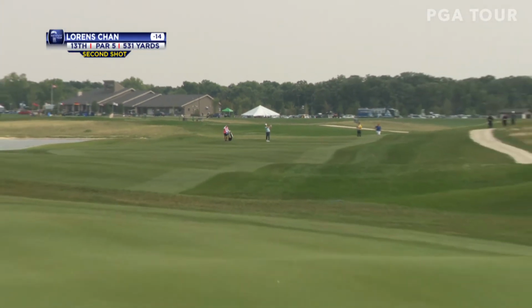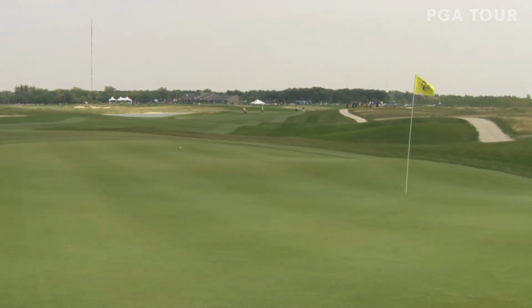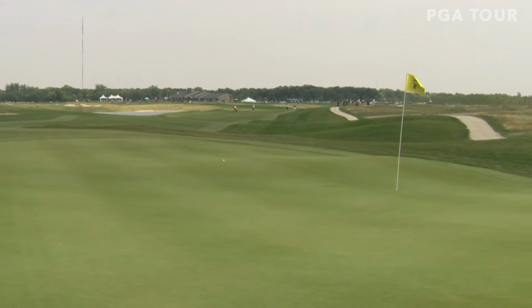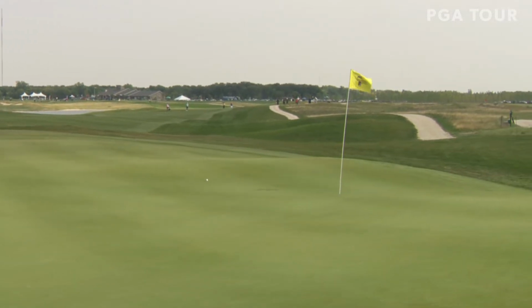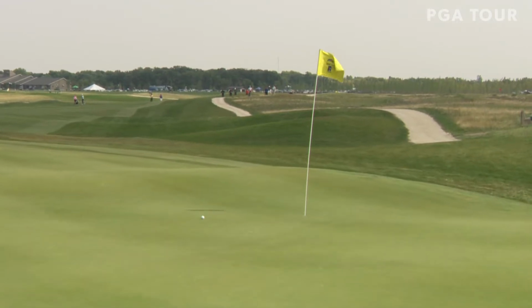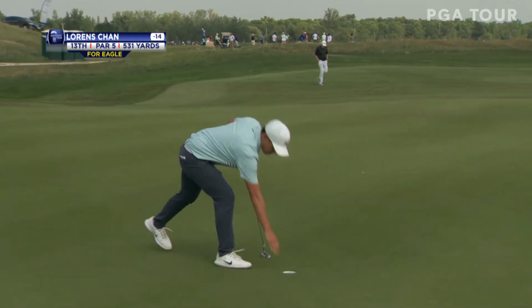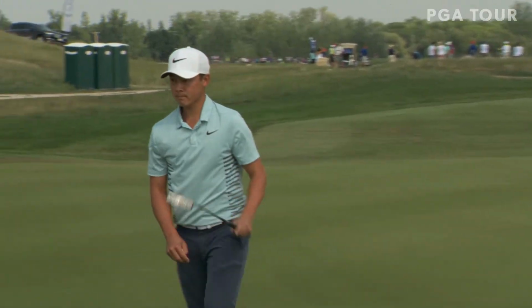Now Lorenz Chan on the 13th hole. Long approach here. Playing a beautiful shot using the wind and a draw. He's going to set himself up with a 6-foot eagle putt right here. This would be a lucky 13th for Lorenz, shooting a 69 and earning himself a top 5 finish.